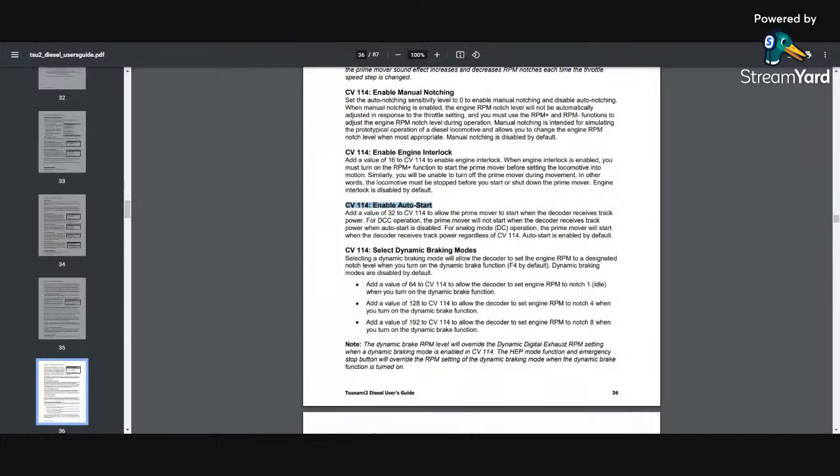So now we're actually going to change CV114 to a value of 95. Now, the way I got 95 is we're going to take the 64 here. We're going to add it to the 16 here. And then this is CV114, 0 to 15 with 15 being the highest. We're going to add 15 to that as well. So 64, 16, and 15 comes up to be 95.